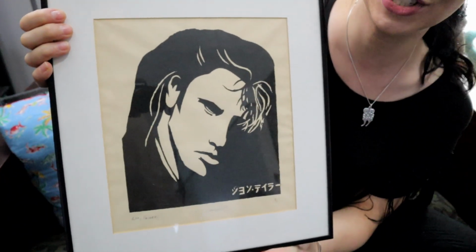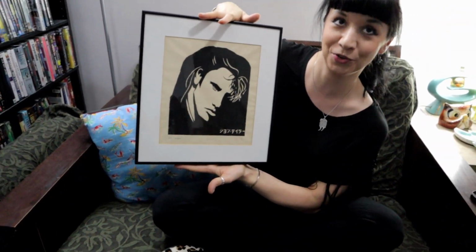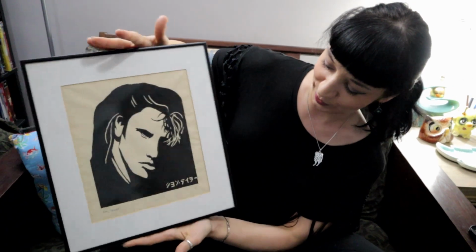If you look at this print, it looks Duran Duran-ish, kind of like 80s, you know. And the name of it is Notorio. Notorio. Like Notorious, the album with the song Notorious. And then there's Japanese writing there. It looks like katakana, but it's just very unique.